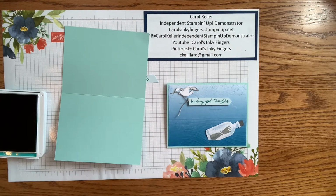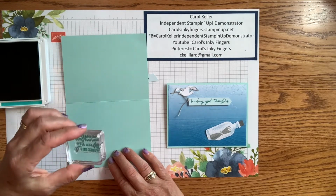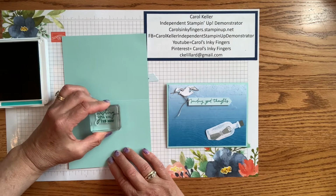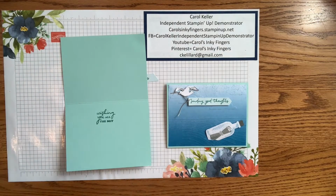I love the font. I love the sentiments. They did a nice job this month, as always. Make sure that's got good ink. So we're making use of that Bermuda Bay. But now we're finished with that.